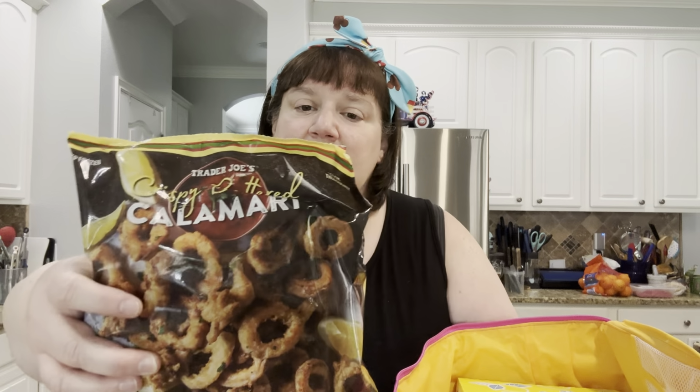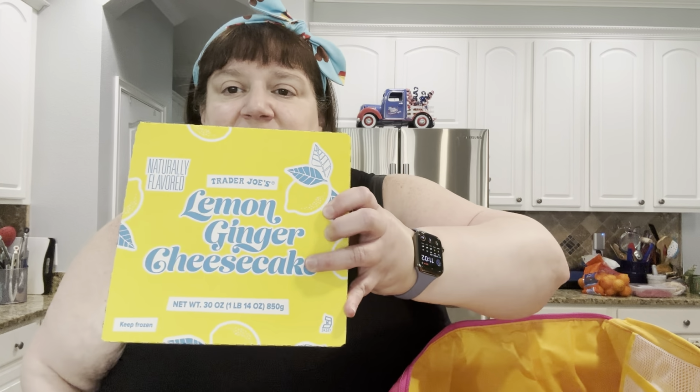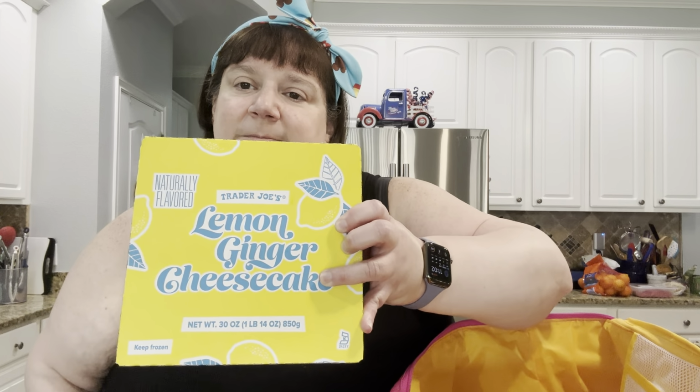This was brand new. This was calamari. You get 3 ounces for 240 calories. I'll give you the stats because it's right here. 16 grams of fat, because it's calamari. 14 grams of carbohydrate, 140 milligrams of cholesterol, 400 milligrams of sodium, and 10 grams of protein. So high protein calamari. All right, then I found this beautiful lemon ginger cheesecake, which will be kept in the freezer. And I can't wait.